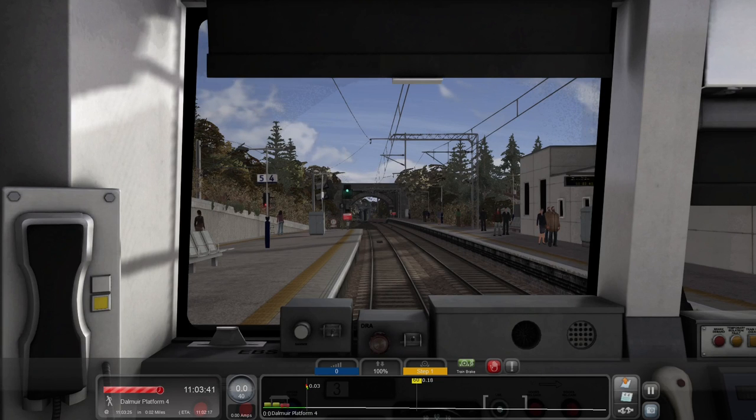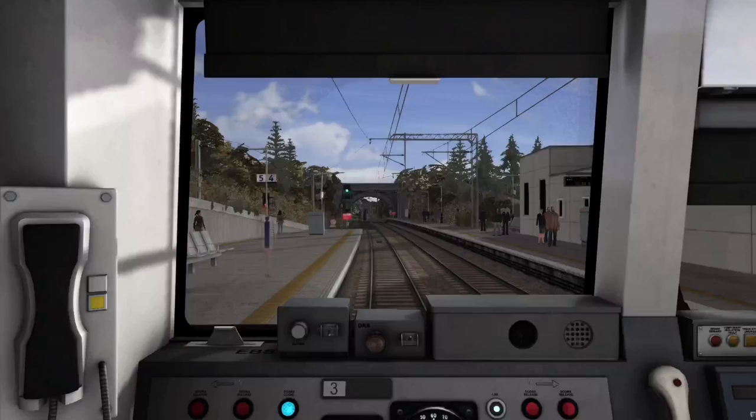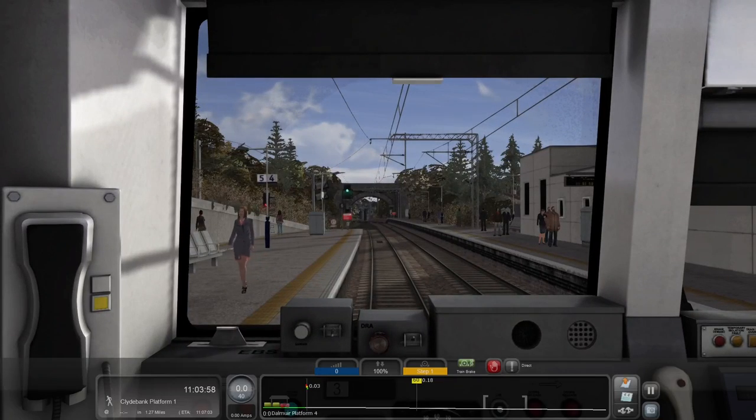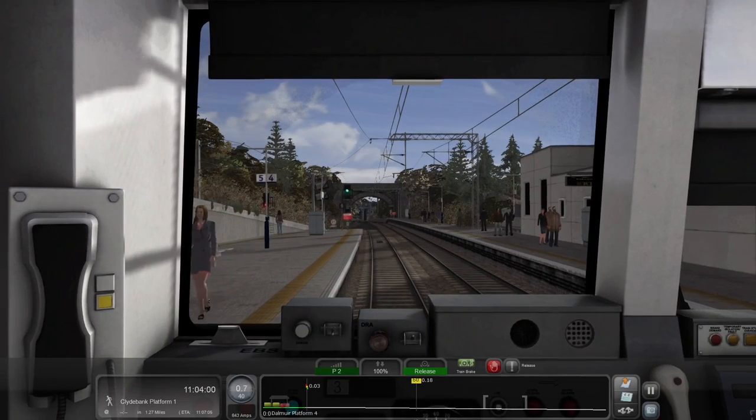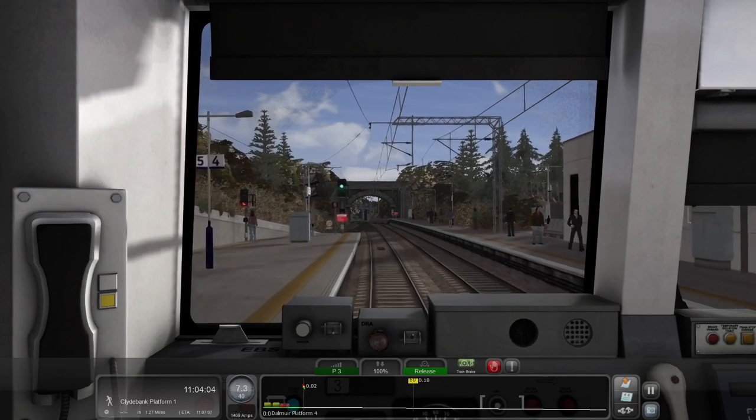Because our timetable stop for leaving was 11:04, we are waiting a little bit longer than usual, as you can see. Let's take a look outside quickly, even though we don't have a lot of time. I think we're good to leave. Yeah, we're good to leave. Yeah, we didn't have a lot of time for looking, unfortunately. I was too slow on that.